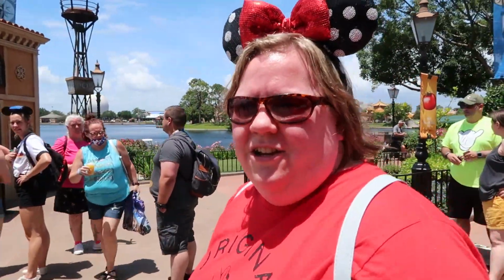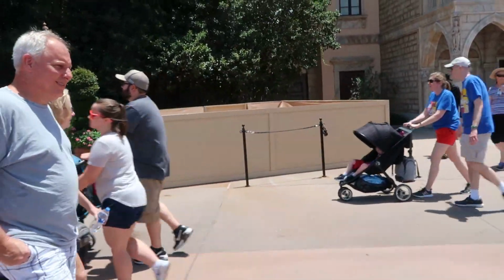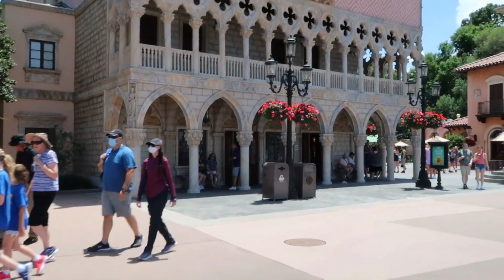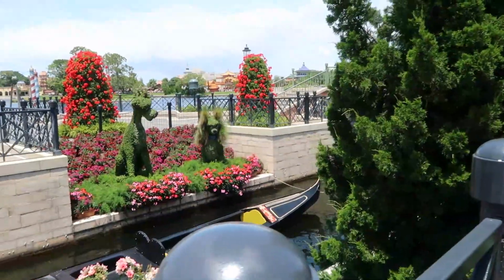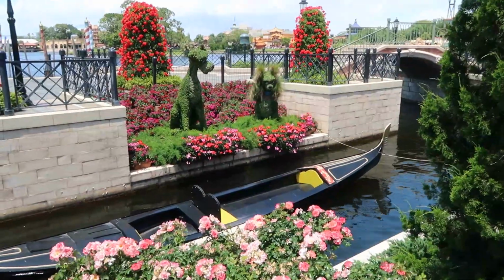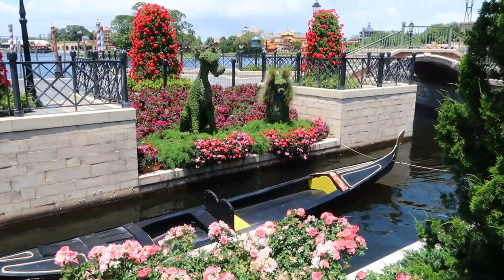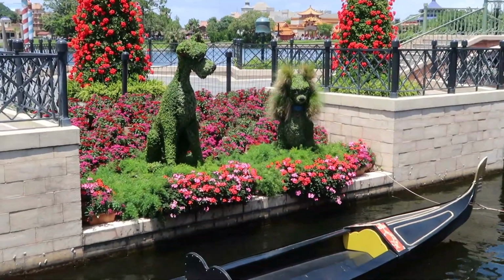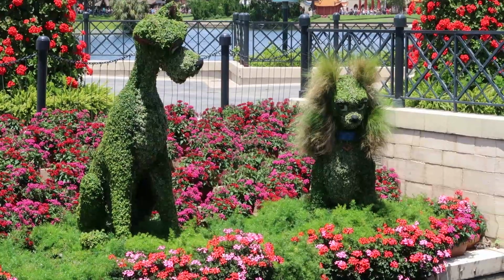They're fantastic. We're wandering into Italy. Looks like they're building something over here. Not sure what that's going to be. Crowds really are not bad today. Across from the main Italy pavilion, I got a topiary for Lady and the Tramp. That's kind of fun. The lady's hair is all askew on her ears, so to speak, but just kind of makes her look cute. Kind of like me.